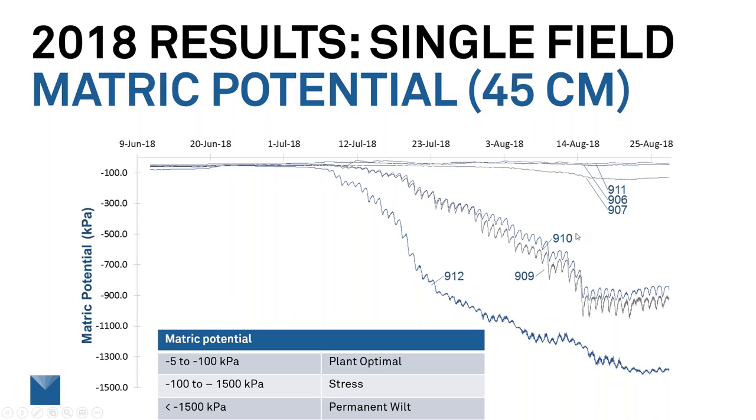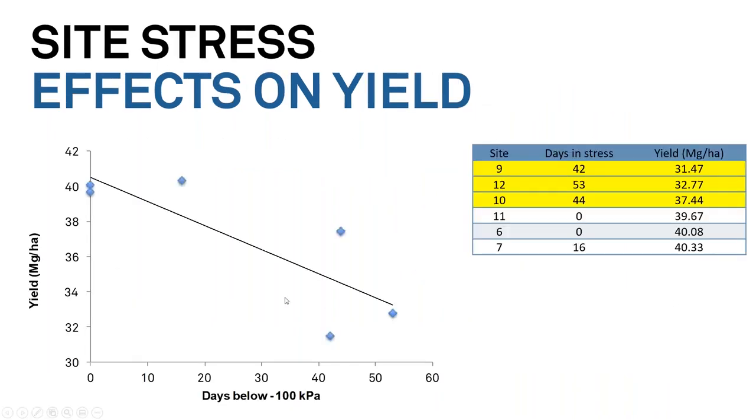But the question was, is there a tie between the stress condition, yield, and also can we scale it using satellite data? So we're going to answer those. We answered that in the other virtual seminar, but I'm going to talk about it briefly here and try to tell you why we decided to upscale this experiment.